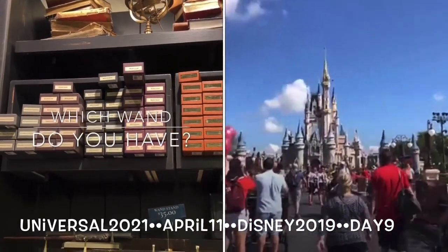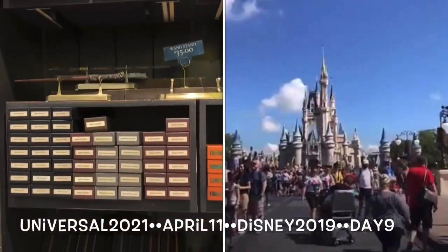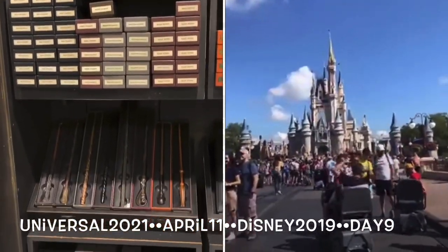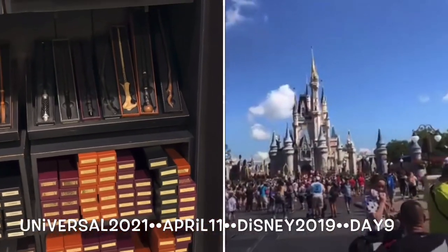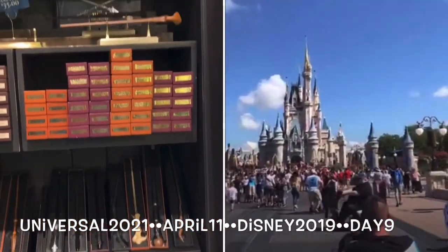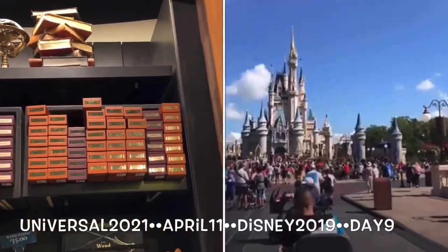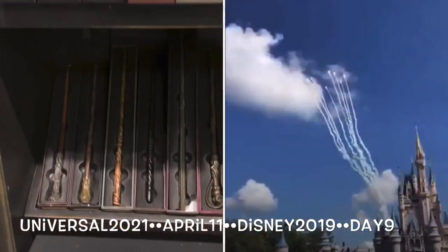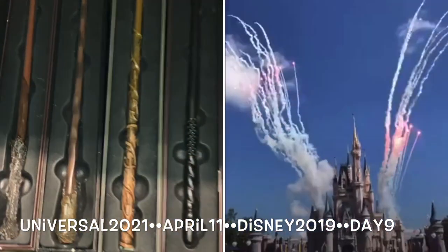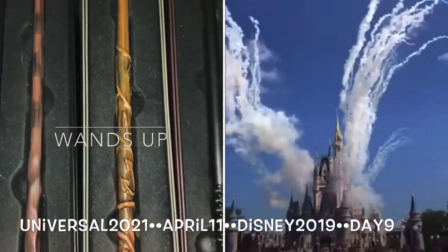This is the whole section of wands. One day I will take the time out to record each box individually. Their prices, their names. But right now we're just gonna do a quick sweep. I needed light for this. It's dark under this shelf.